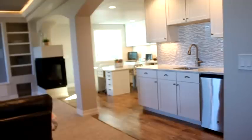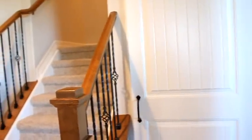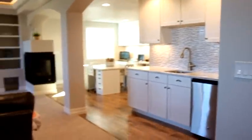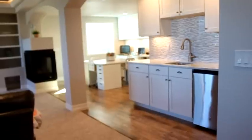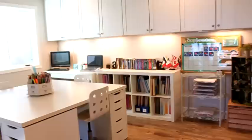All right, so this is an overview from just the living room portion of our basement. Right over here are our stairs coming down, and then we've got this little barn door here, which is kind of fun. My daughter has her little playroom down there. And then when you come down the stairs and come this way, we've got a living room area with a fireplace, and then over here, tucked back in there, which was going to be a craft room, is now our schoolroom. So we can take a closer look and I'll show you what that looks like.